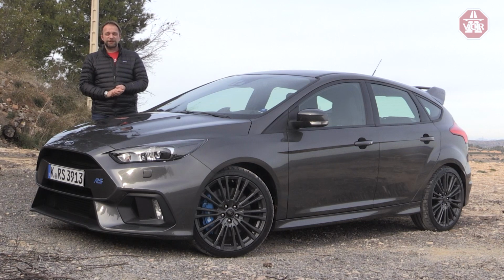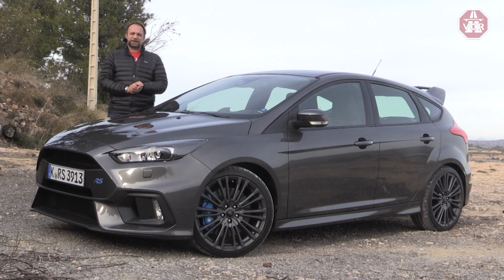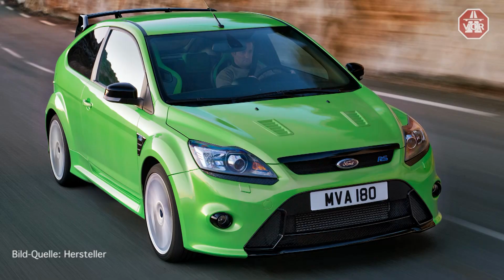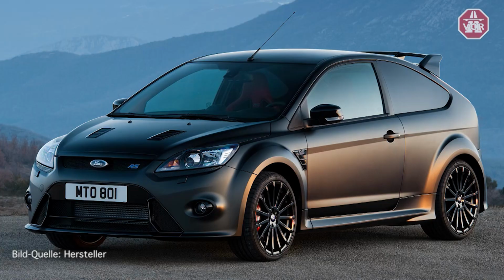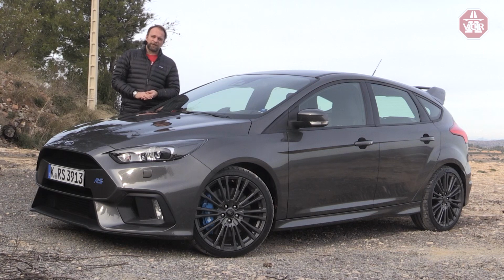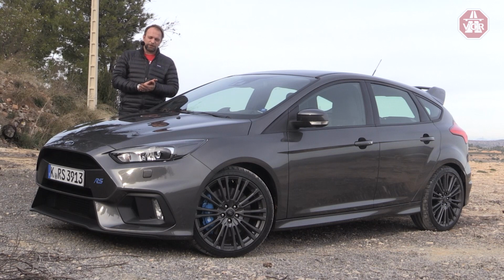In 2002, they presented the first Ford Focus RS model, which had 215 horses. In 2004, they presented the second product generation. In 2009, the second Ford Focus RS with 305 horses. It was a 2.5 liter petrol engine. In 2010, they made a limited edition of 500 pieces, the Ford Focus RS 500, which had already 350 horses. And in 2011, they presented the third product generation of the Ford Focus. And by the beginning of last year, they had the debut of the Ford Focus RS.